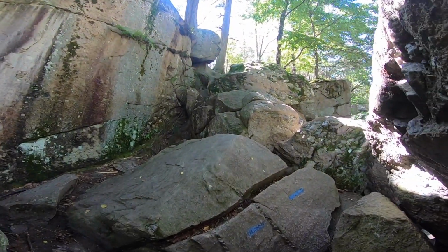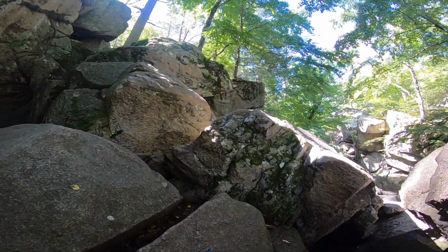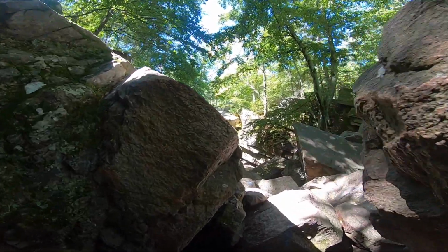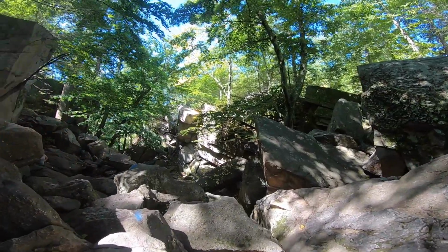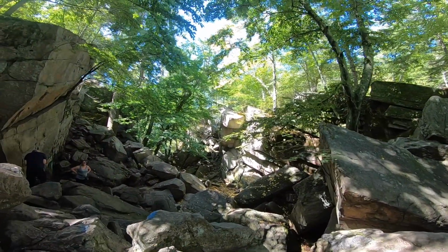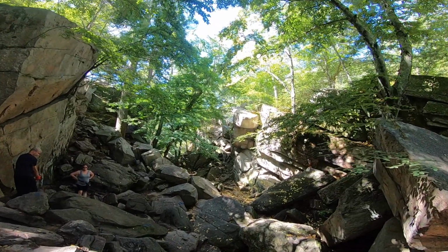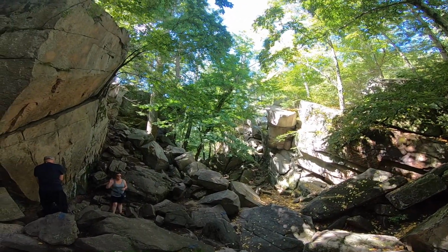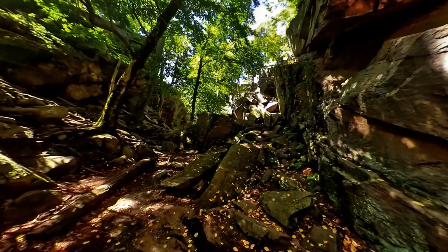Since I'm carrying all this camera gear, it's going to make it a little bit difficult. Doesn't get much easier either. At least you don't have to come back this way. No, actually, if you go up and around, it's a nice walk. So we'll do a little bit of 360 here.